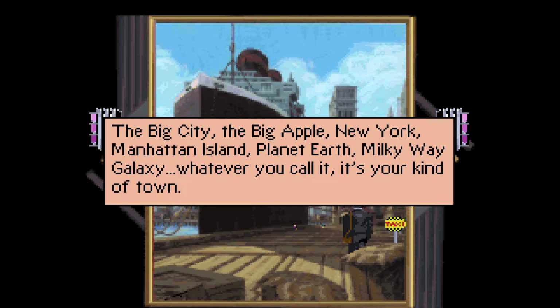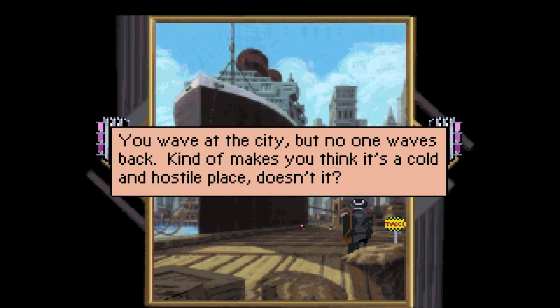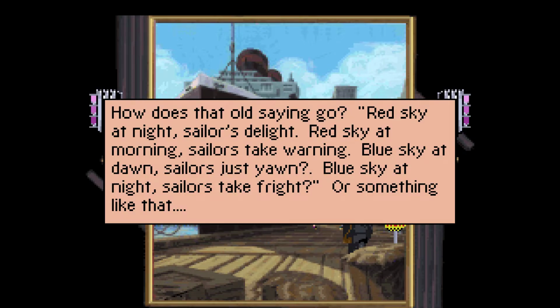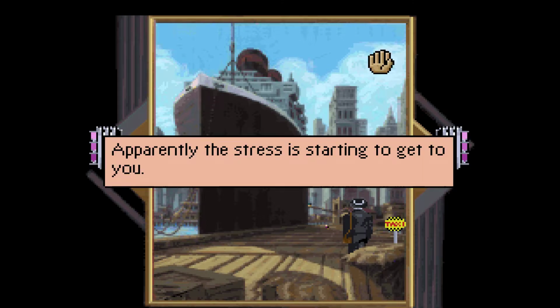The big city, the Big Apple, New York, Manhattan Island, planet Earth, Milky Way galaxy, whatever you call it, it's your kind of town. You wave at the city, but no one waves back. Kind of makes you think it's a cold and hostile place, doesn't it? How does that old saying go? Red sky at night, sailors delight. Red sky at morning, sailors take warning. Blue sky at dawn, sailors just yawn. Blue sky at night, sailors take fright. Or something like that. Yes, wouldn't it be wonderful if you could reach up and touch the sky? Apparently the stress is starting to get to you.